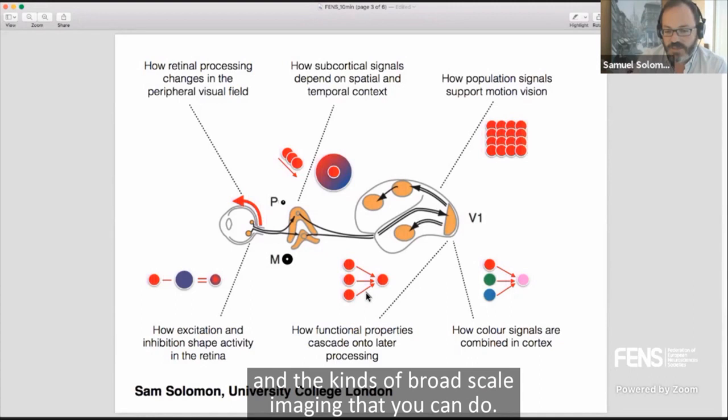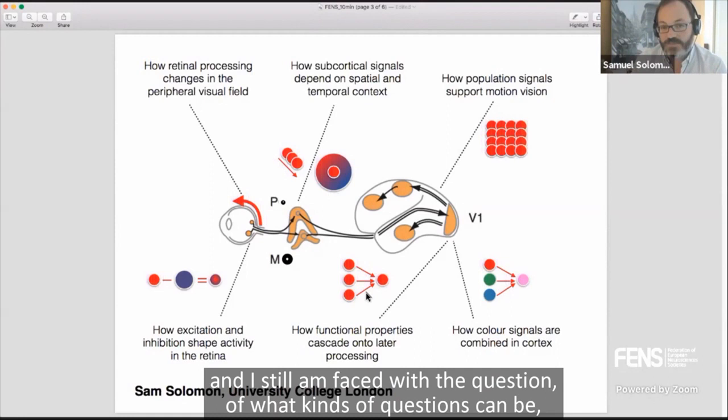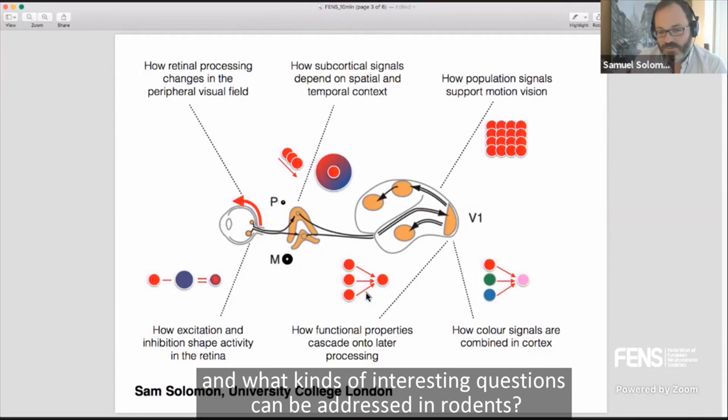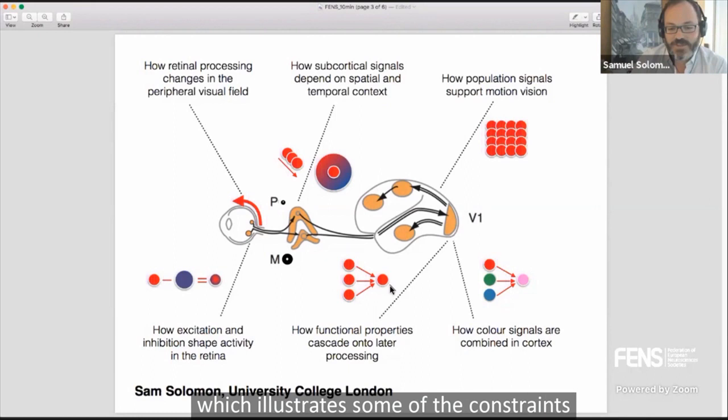Also combine that with causal manipulations and the kinds of broad-scale imaging that you can do. But when I started to work on mice, then I was faced with the question, and I still am faced with the question, of what kinds of interesting questions about visual neuroscience can be addressed in rodents. And it's something I've given a good deal of thought to over the years, and I'm still not exactly sure if I know the answer, but I'll put up a slide now which illustrates some of the constraints and some of the concerns I have about studying rodents for vision.